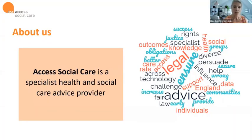Access Social Care is a specialist health and social care advice providing organisation. We work with diverse groups and communities across England to increase knowledge of the law and rights. Our purpose is to improve the lives of people with health and social care needs by collaborating with all parts of the system. We've got a 98% success rate. We help individuals to use the law to secure better health and social care outcomes. We are developing technology to increase efficiency and impact, and we work with experts by experience, advisory panels and community partners to help us with the design, delivery and decision making around the development of that technology, to ensure that our product and our services are informed by the voices of the people that we serve.